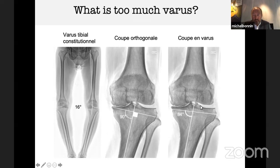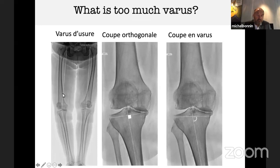This patient has the same global deformity, but it's a unilateral deformity. On the contralateral side, there is no varus. The varus is due purely to bone wear. So it's not a constitutional varus, it's a varus due to bone wear. In such a patient, if you cut at 90 degrees, you will put a prosthesis which will fit the defect. So you correct the deformity. So it's a corrective surgery.